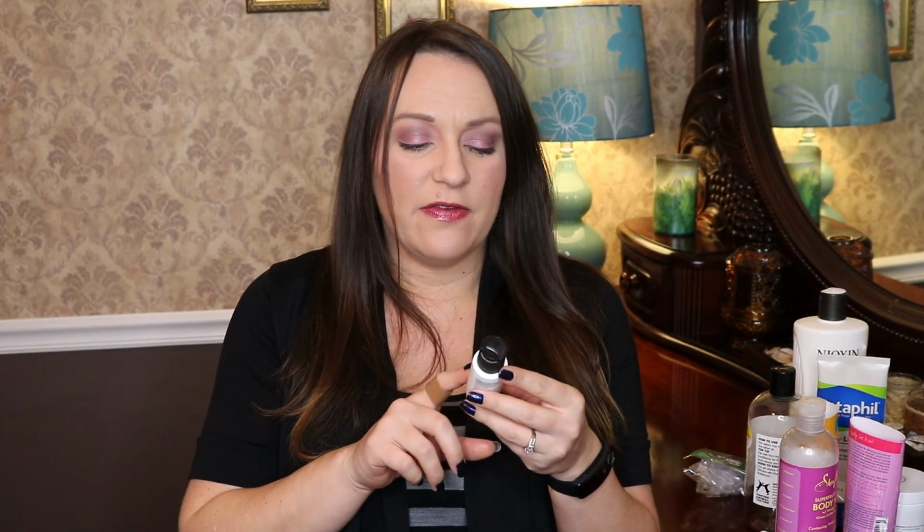Number 4, High Performance Clarifying Shampoo. I like this a lot. I think it's a very good clarifying shampoo, and if I was ever looking for a clarifying shampoo, if I could find this one, I would definitely pick it up.